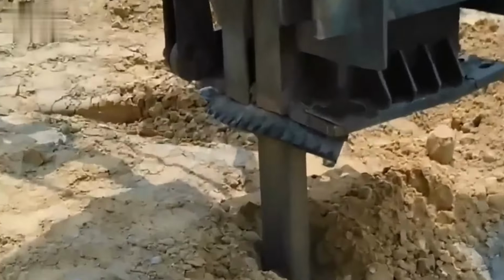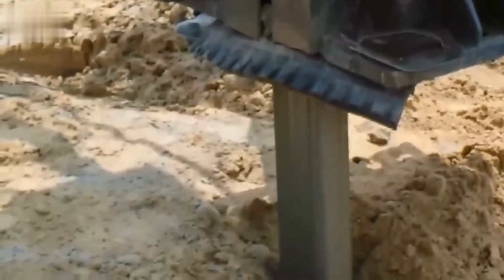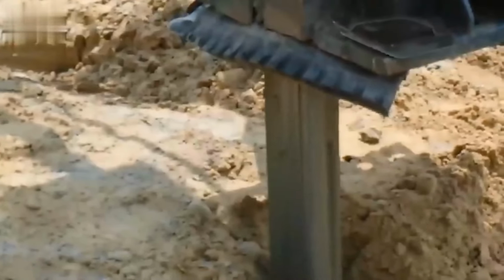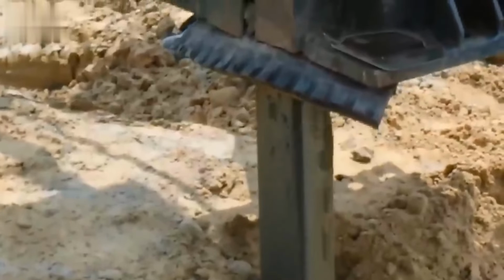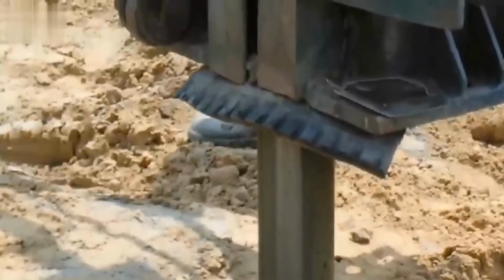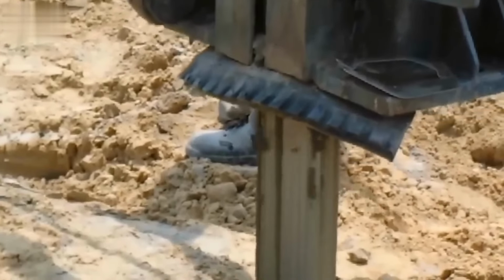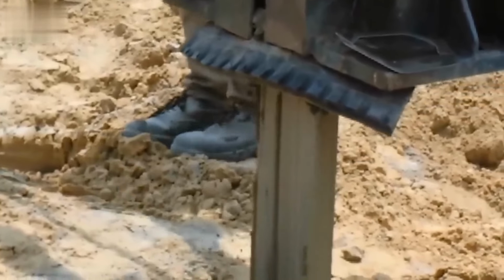This process accelerates the natural settlement of the soil by facilitating the removal of excess pore water, which is essential in areas with soft, compressible soils such as clays, silts, peat, and dredge fills. The core of these drains is typically made from polypropylene and designed with grooves to enhance water flow.